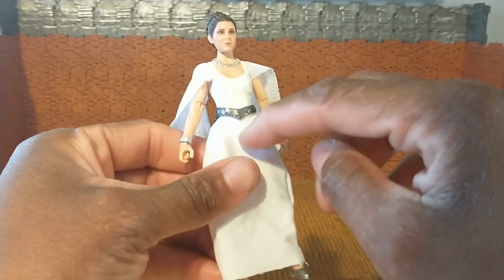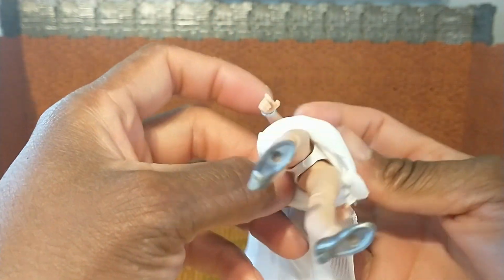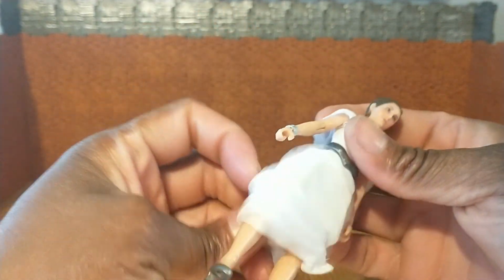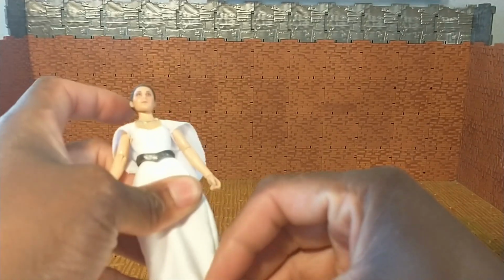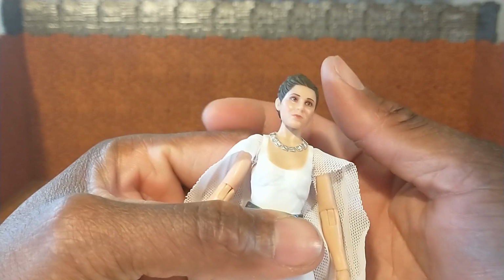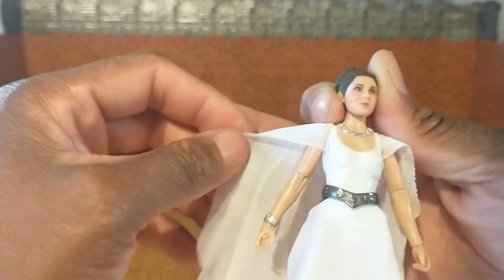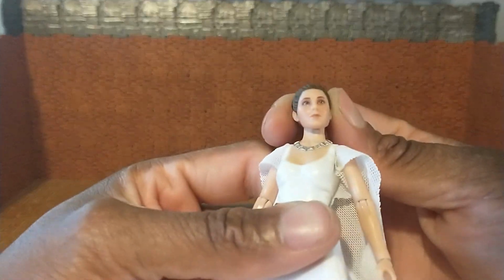And you can see the molding. I'll lift it up. She has underwear, which is cool. And she's got typical leg articulation, which we'll go over. For some reason, this is just making me think of Bride of Frankenstein. I have a figure of her, but I have not opened her yet. But I think she looks good.